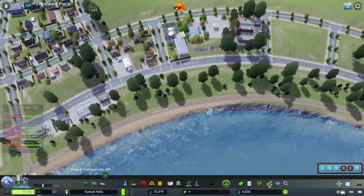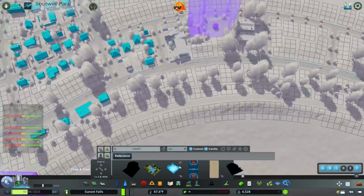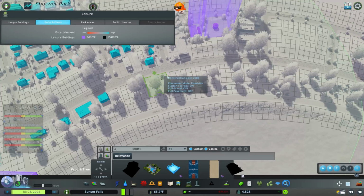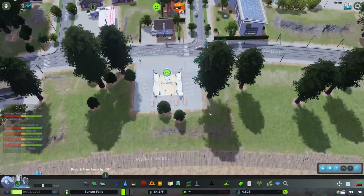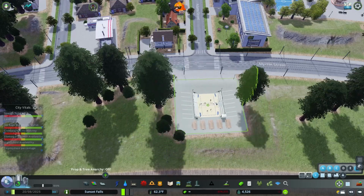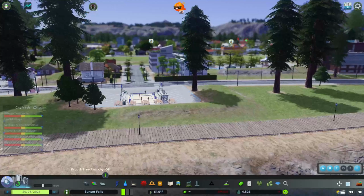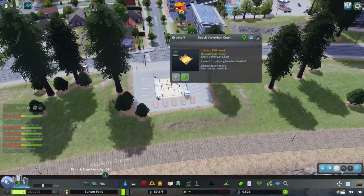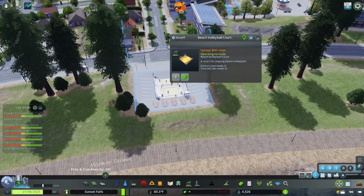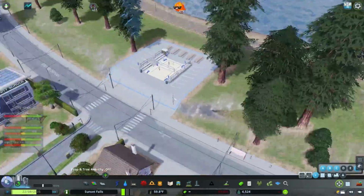So last thing, we were talking about potentially throwing in a beach volleyball court. Maybe we could drop that right down at the end of the road there. Let's actually throw this over here, right at the end there. Awesome. Okay, so our nice beach volleyball court. And we're actually going to raise that up just a little bit. There we go.